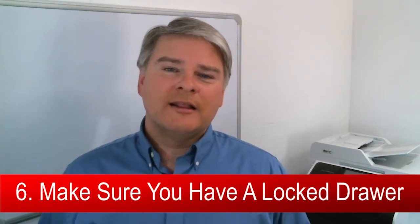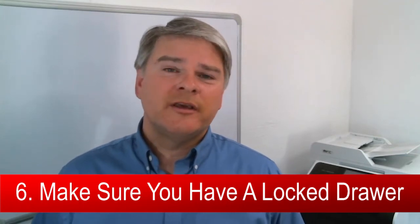Number six is to make sure that you have a locked drawer or a locked box or a safe or something where you can keep your personal documents. So anything with your bank statements on it or your credit card statements or driver's license, birth certificate, passport, anything with any kind of personal identifying information, it should be locked away. It's not enough just to keep it in a drawer someplace, because there's so much identity theft going on today that you really want to make sure you have that information locked down and out of reach of prying eyes.